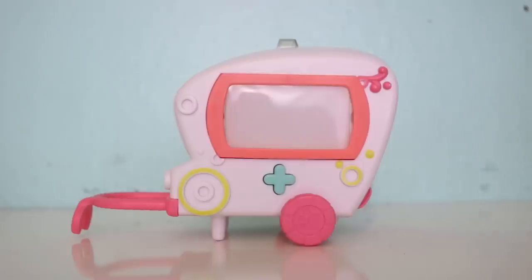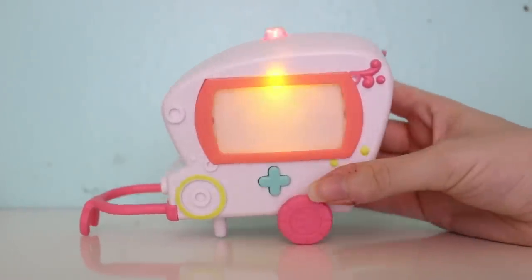So first of all, we've got the LPS ambulance. I really love this one because it lights up and stuff.